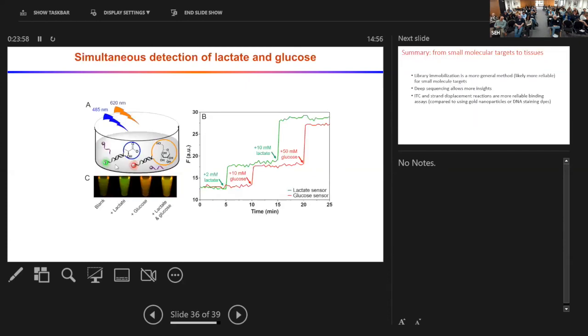And we labeled the lactate aptamer with a green fluorophore, and also the glucose aptamer, which was not selected by us, which we took from the literature, labeled with the Cy5 red fluorophore. So we mix them in the same solution, and you can see here, when we add lactate, only the green fluorescence increases, and when we add glucose, red fluorescence increases. We can do this in serum. This lactate aptamer actually works in 90% human blood serum. The fluorescence background is high, but you can still see the fluorescence increase when you add the target.